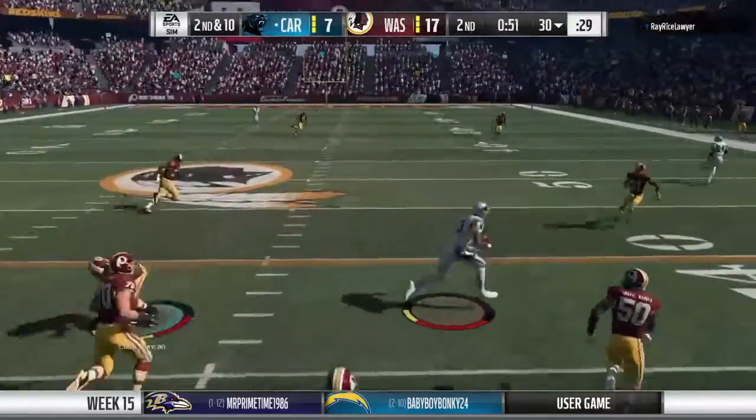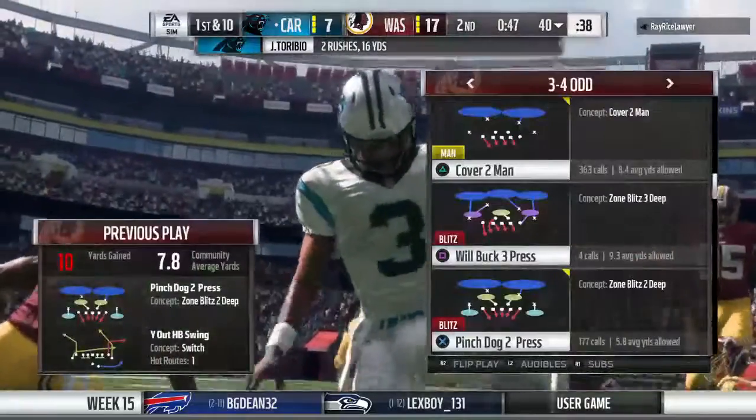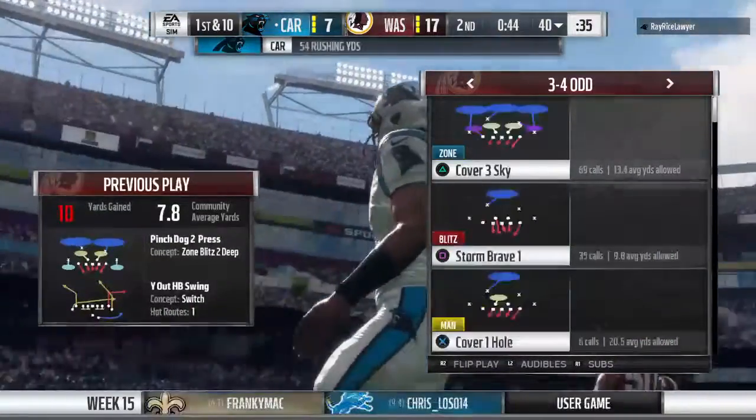Flushed out right. Give him 10 that time, escaping the danger, running with it, and picking up a first down.